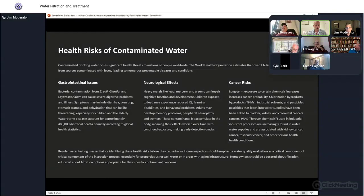Lead, mercury, and arsenic in the middle column here can have long-term neurological effects. And every homeowner, mothers and fathers in particular, are very concerned about children being exposed to elevated levels of lead and mercury, because it can have impacts on their children's IQ. And then on the cancer risk side, long-term chlorination and the byproducts of chlorination from water treatment in the city water can also have impacts long-term on your bladder, your kidney, and some colorectal cancers, as outlined.